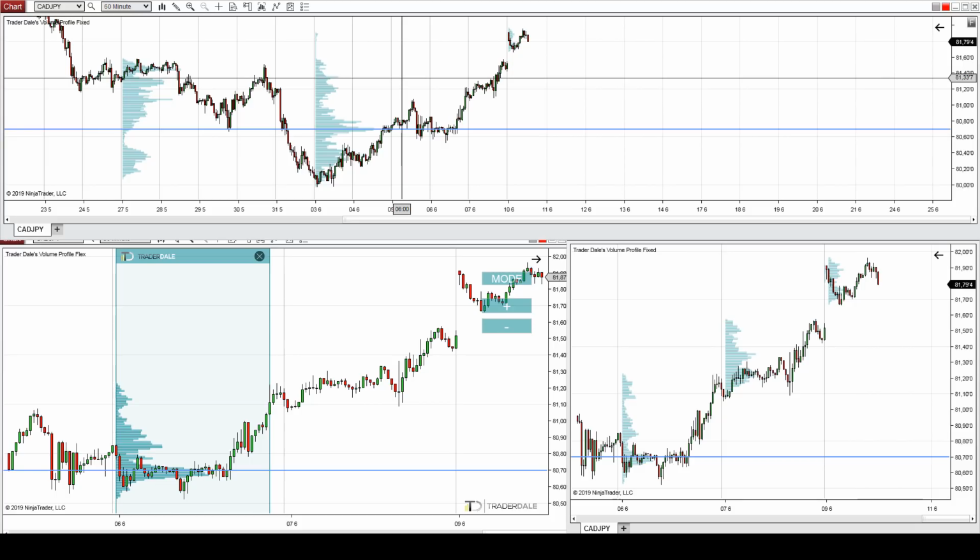Alright, so that's for the contest, and let's now have a look at the trading ideas. Let's start with intraday trading ideas. The first one is on the Canadian dollar, Japanese yen. And this idea is based on the weekly point of control.